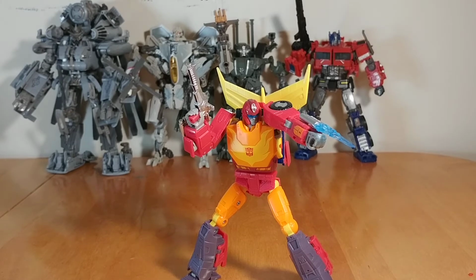And then at number 6, we have the first of the Studio Series 86 figures I have on this list. Spoiler, there is another one. For some people, they'd have all the 86 figures on their list, and I have all of them except for Blur, because that one didn't look good to me. But the rest of them are all characters I wanted in figure form that I didn't have already.